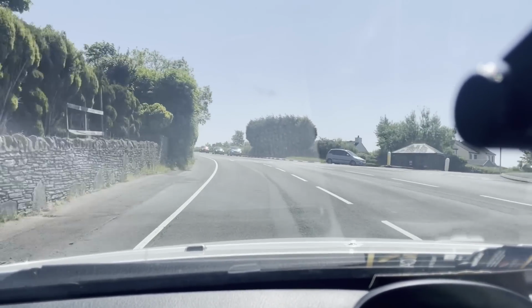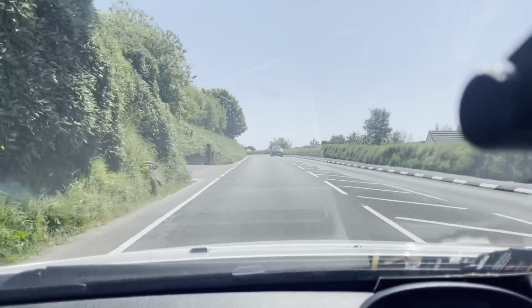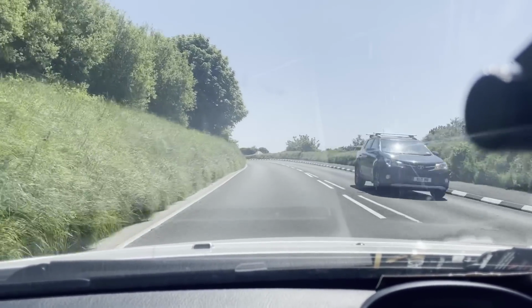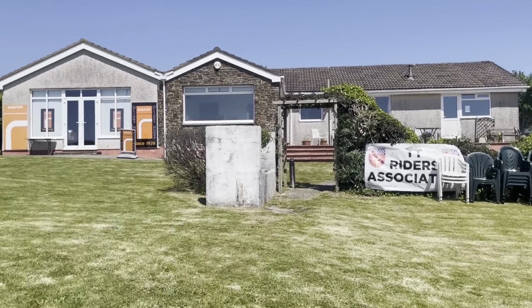I don't actually know, do they still do that in the timing app? I haven't looked. But yeah, this is Creg. You can't stand there, it's an outside curve. I think you can stand on the inside. And here's Signpost corner. So you can see the chairs there, they put them out later.